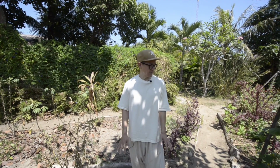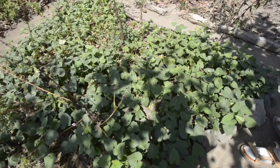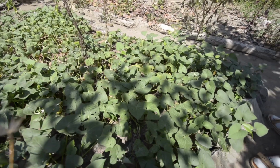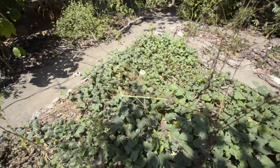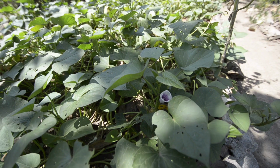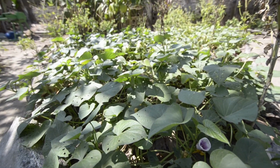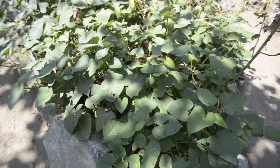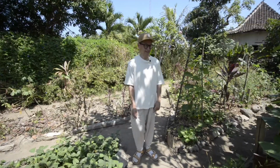Okay, so from the different beds which have been protected, the first one here you see is called ubi jalar in Indonesian. It's a kind of sweet potato, and as it is not only edible, it also functions as a cover of the soil. It of course doesn't require too much mulch, because in the end the plant itself already protects the soil, the edible plant itself.